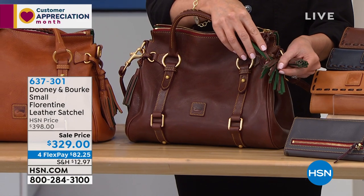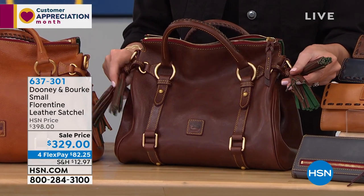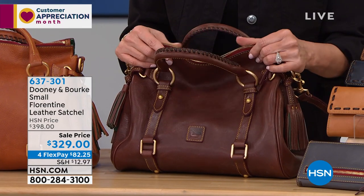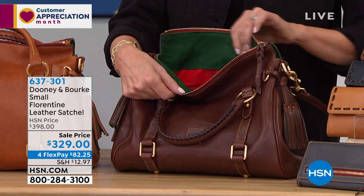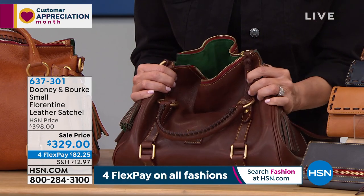This is Florentine leather that comes from Florence, Italy. The artisans that work on this have been doing it for over a century. It is a craft that they just passed down. It is beautiful. It is impeccable leather. It ages beautifully. It gets better with time.